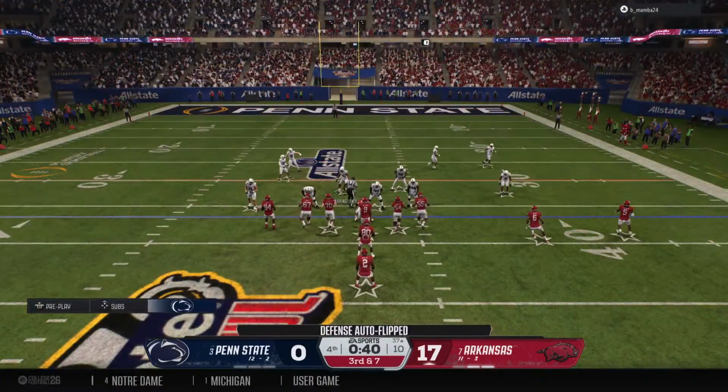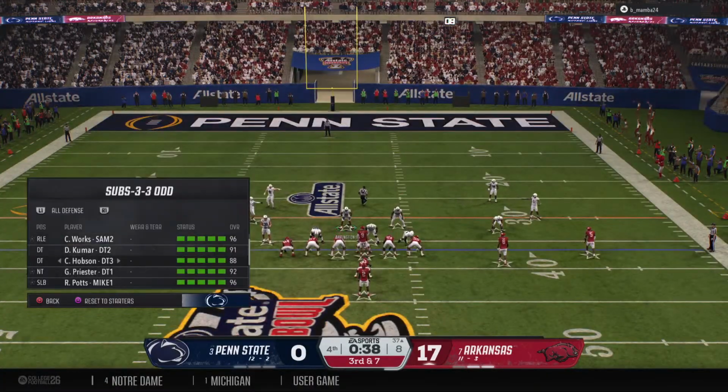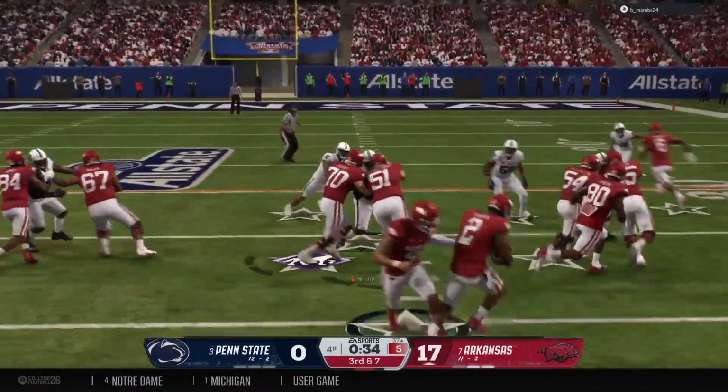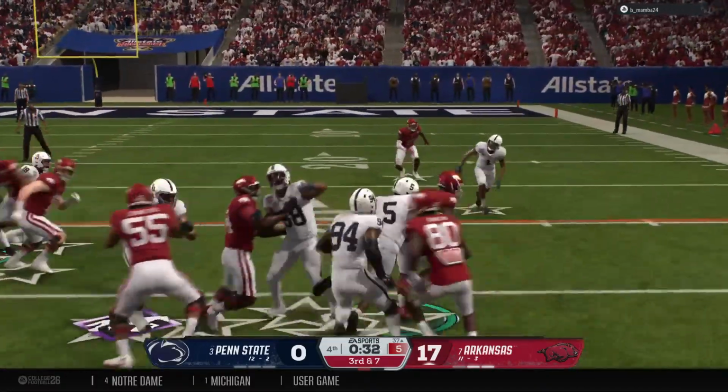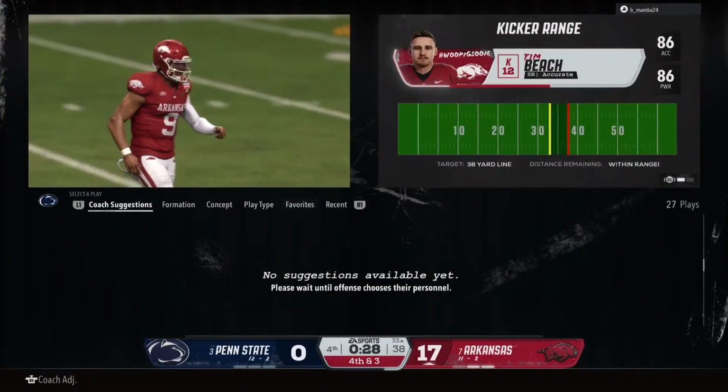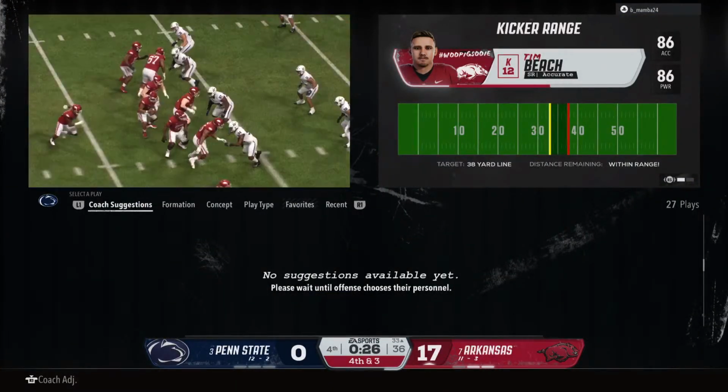Not going to be easy here. Backed up a long way to go for a 1st down. And here's the handoff. And they'll stop him just short of the marker. Good effort, but the defense holds. Now it's 4th down.